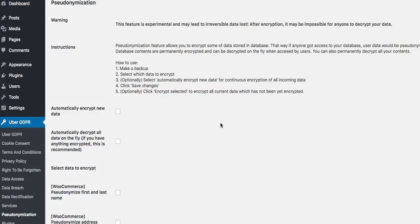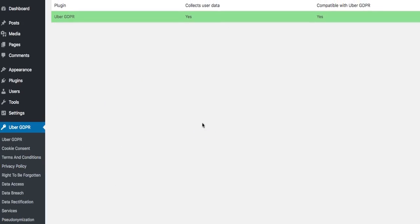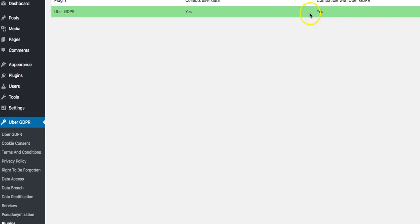But us, we've created this for you already, and there is a high chance that in future GDPR will say, hey, you need to enable this, you need to encrypt all your data, so you can use this feature for that as well. On top of that, you'll also be able to see your plugins which are GDPR compliant. Does it collect data? All that information will be here for you as well.